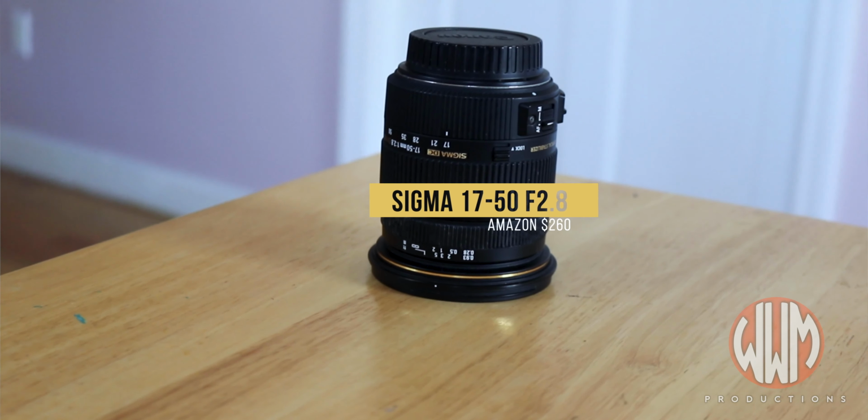Next up, we have the lens that I'm shooting on, which is the Sigma 17-50 f2.8. This lens is popping. All right, I have no complaints. Actually, the only complaint I have about this lens is the fact that it has a motor AF system, so when I turn on my autofocus, it starts making noise. That's the only downside to this lens, but besides that, it is a beast of a lens.